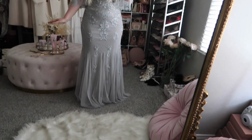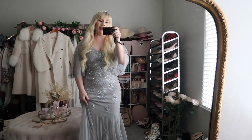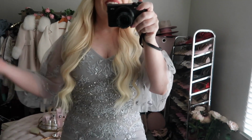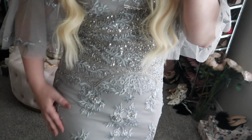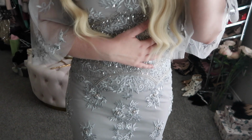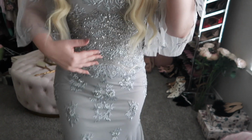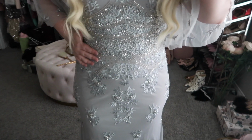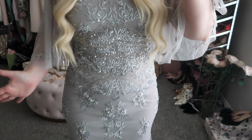Here is the next one. It is so pretty. I seriously feel like a goddess or a Hollywood star. It is so, so pretty. So this one has gray tulle, and it's a really pretty light gray color. And then there's beading and embroidery all throughout the dress. There's a lot of work right here in the waist to really accentuate it, and it's very, very flattering.